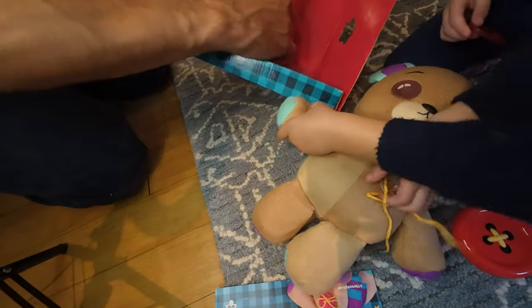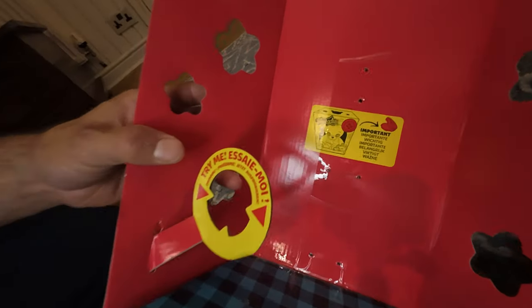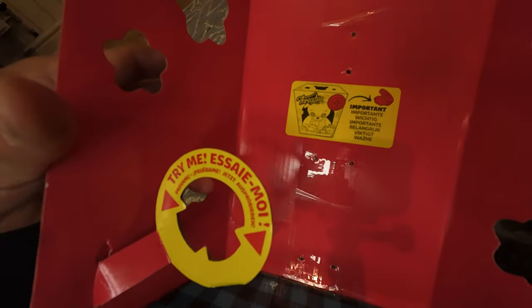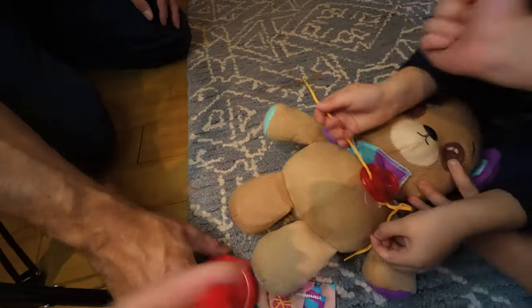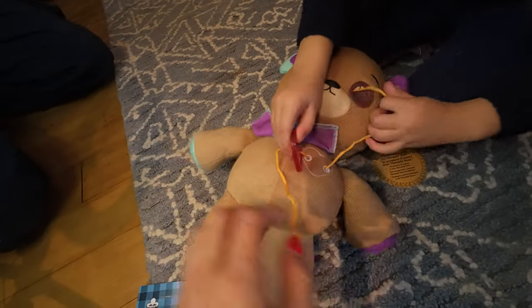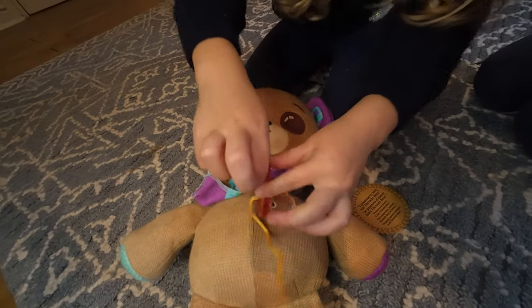We need to put a string in these little holes. Important. Here are some notes at the back of the box. We've got to take the bear out of the box, and in the button there's a little plastic heart. We've got to thread the heart onto the bear, and then we've got to read the promise out. You did a really good job there, Tabby.